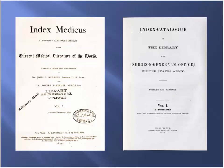So Billings said, well, hey, that's easy. We'll just select a handful of journals that we trust, and we'll index them cover to cover. We still do that. We don't have a couple of Army docs telling us which ones to do. We have LISTRC, the Literature Selection Technical Review Committee, which recommends what journals we should be indexing.